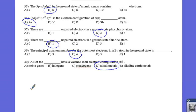All right, I think there's a fun one in here that a lot of people have questions about, but we'll see.